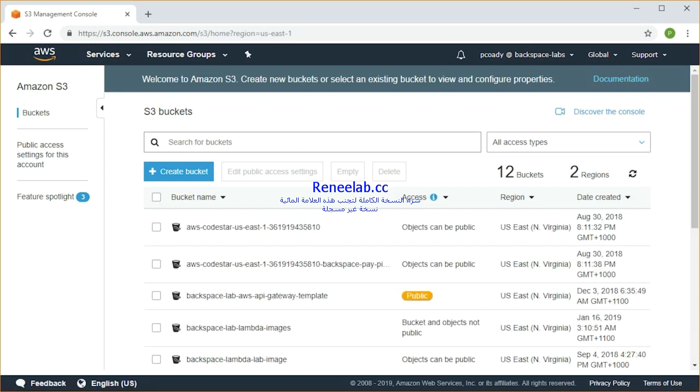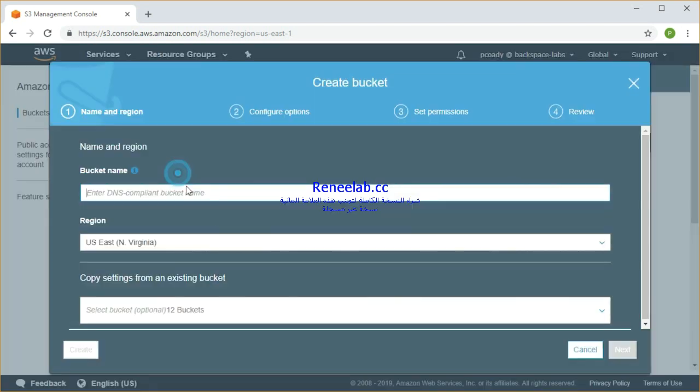So once we've got into the S3 console, the first thing we need to do is to create a bucket. Now I've already created quite a number of buckets here for different labs and whatever I've done in the past, but yours will be obviously empty. You've never created a bucket and it's a brand new account. So your screen here might look a little bit different to mine, but there will still be a create button or create bucket button there. So we'll click on that.